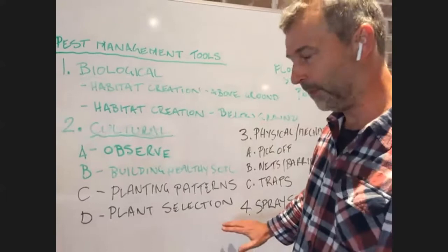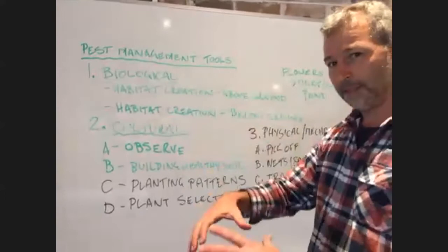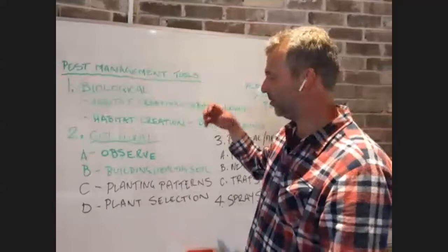Okay, so just to summarize, there's a whole world of things that you can do that can manage the pests and make sure that you get a really good feed out of your garden, but that actually build a healthy ecosystem.